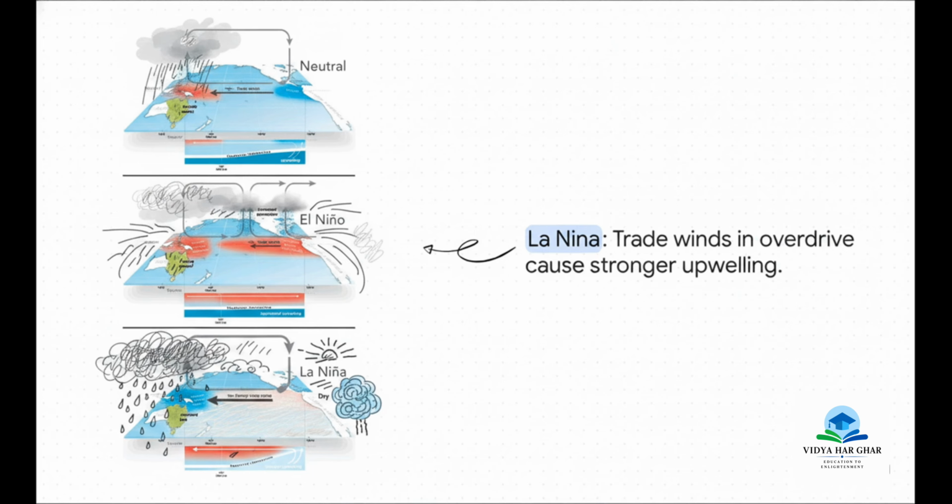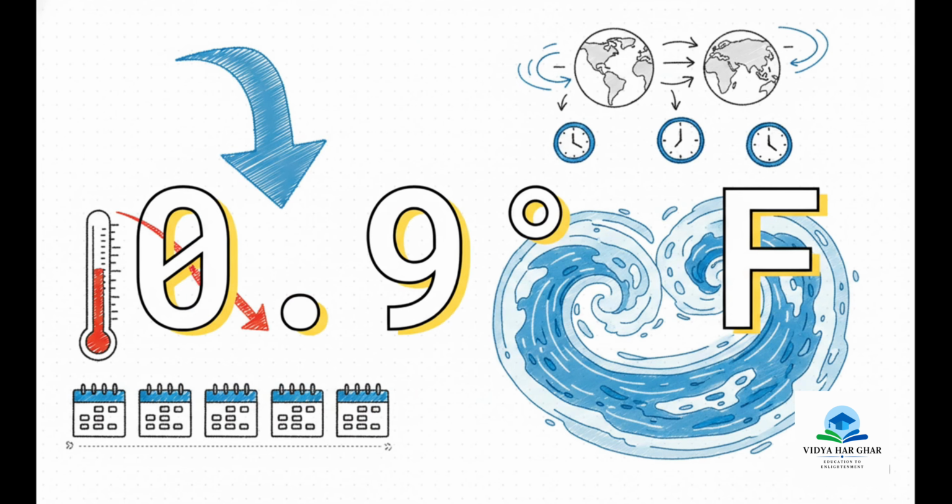Meanwhile, that upwelling of cold water along the South American coast becomes incredibly aggressive, which leaves the central and eastern Pacific abnormally cool and dry. Now, the actual threshold for officially declaring a La Niña is highly specific. Scientists are looking for a drop in sea surface temperatures of more than 0.9 degrees Fahrenheit.